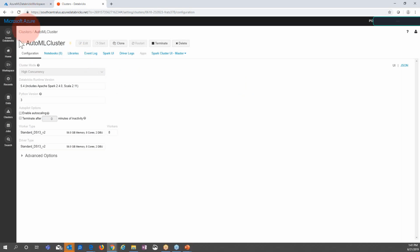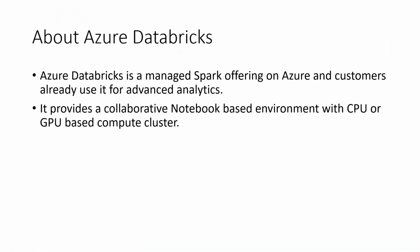This is the Databricks portal. These are some of the little circles on the left side. This cluster here, I set it up with a high concurrency model, which was suggested. It's not the only way to do it, but this is the way I did it today. And then I ran Databricks 5.4, Python 3. These are standard DS13 V2 with 8 workers. So that's what I set up for my cluster. Again, this is a video, so you can go back and look at this screen. So while that's spinning up, let's go back to the deck.